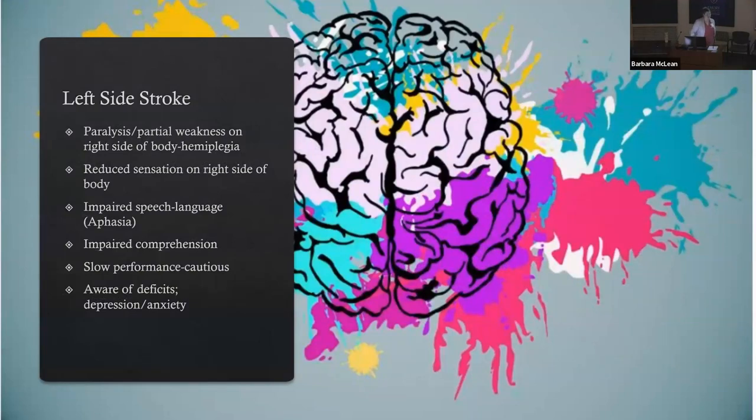PFO, patent foramen ovale, is like a hole in the heart. Some people get it fixed when they are younger, but some people don't close it when they're younger because they think it's going to close as they get older, and some people just don't close. And some people never even knew they had it until they have an echo. So that's part of the workup whenever someone has a stroke: they will do an echo to check for a PFO as well. So PFO and echo.